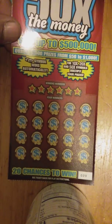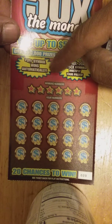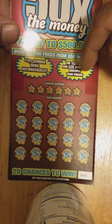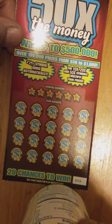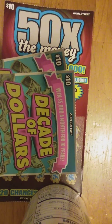This is going to be a $30 session. First, we got the $10, 50x the money, 50x the money. Match your numbers to the winning numbers and win that prize instantly. Reveal a money stack symbol and win that prize automatically. Reveal a 10x, 20x, and a 50x. Multiply your prize and win automatically. Times your prize 10 times, 20 times, 50 times. And we got two other Decades of Dollars for the $10, $30 session.